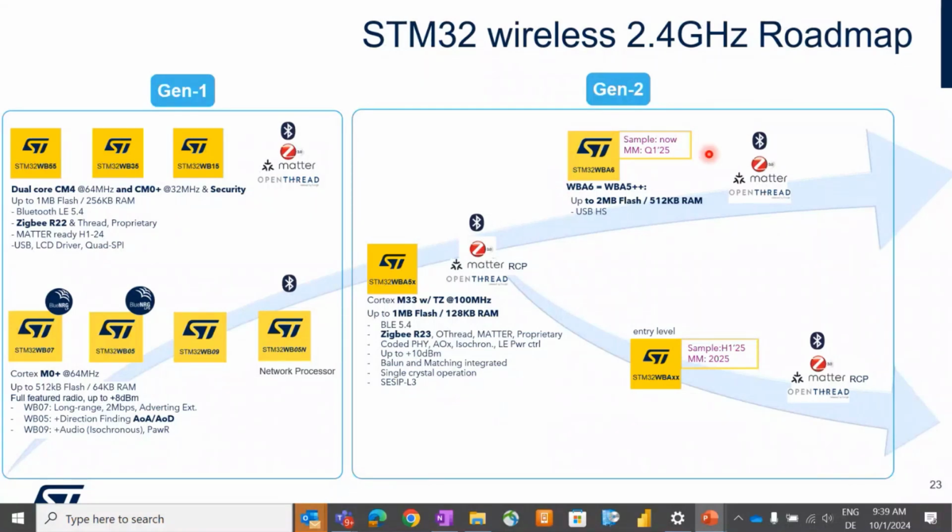The status of this product is that samples are available right now, and we will launch full production in Q1 next year, so this is coming very soon. This is what we are calling the WBA6. This product addresses multi-protocol, of course. Now, many applications for wireless are cost optimized, so on top of going to the high end, we are also planning another derivative at entry level.